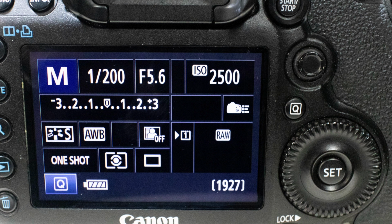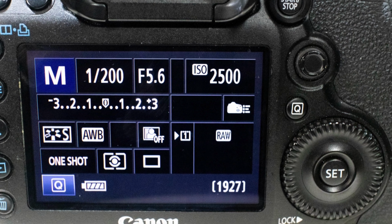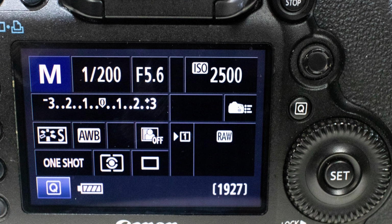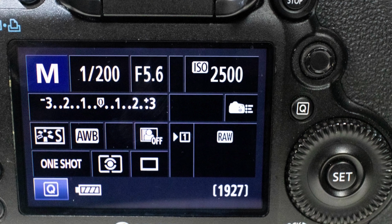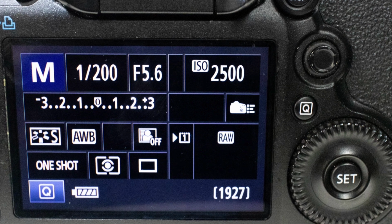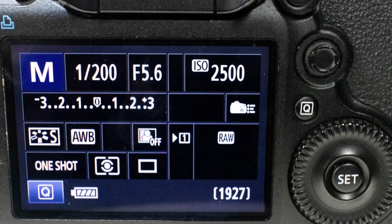As you can see, the LCD display in the back is big and bright. The Quick Mode button is right to the right of the display, making access quick and easy. You just rotate the selector wheel to whatever setting you want, set it, and boom, you're ready to shoot.